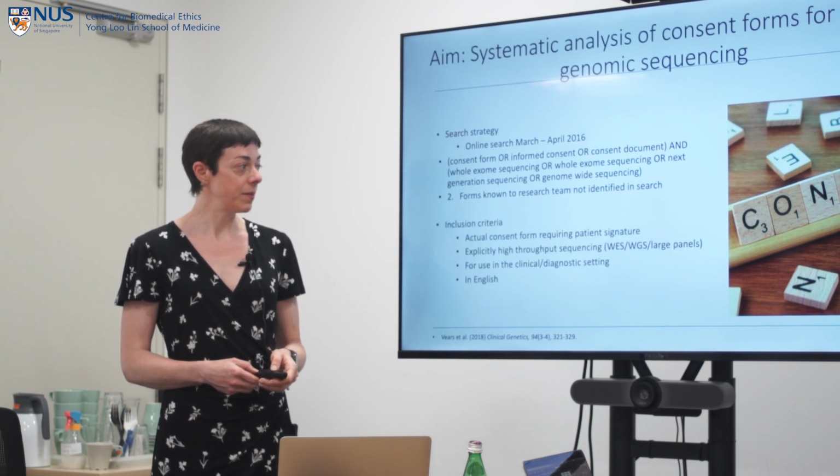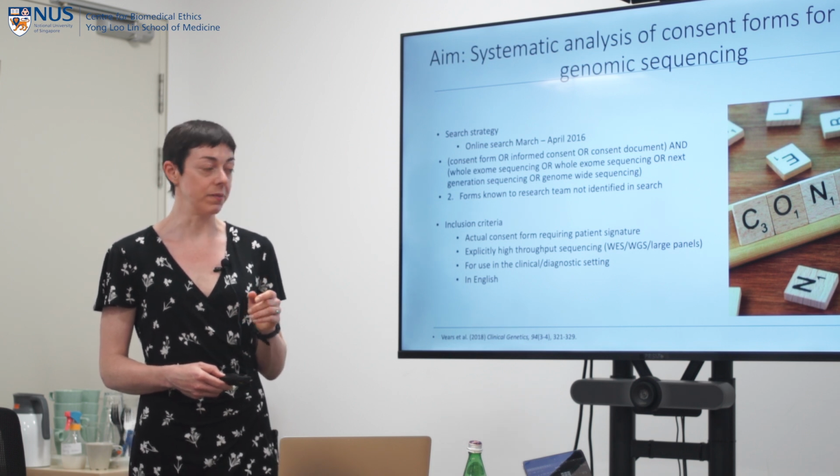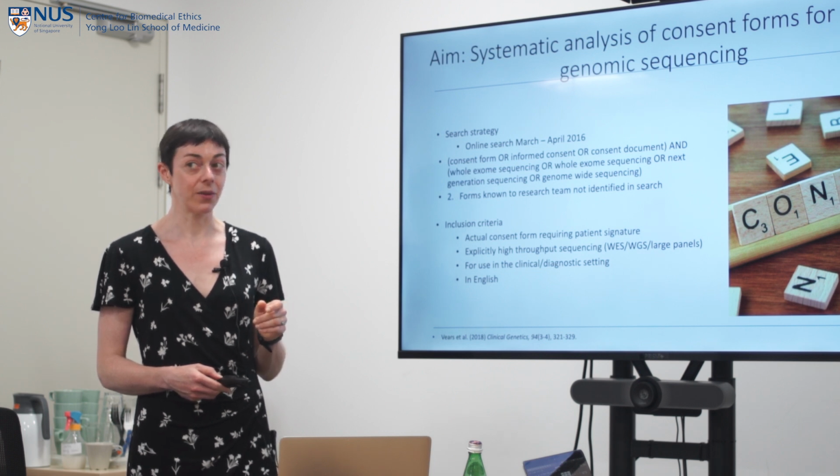And they had to be actual consent forms, so where a patient was required to sign. They couldn't be like dummy forms or template forms. They had to be specific for NGS, genomic sequencing. They had to be in the clinical context and not research, and they had to be in English so I could read them.